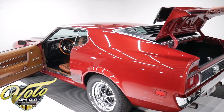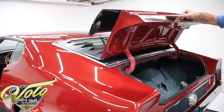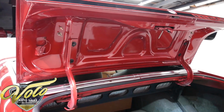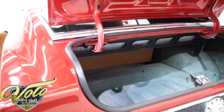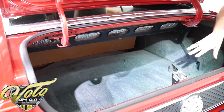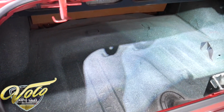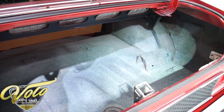Let's see what it looks like in the trunk. So under the trunk lid, the jamb is painted slick like the car. The weather strip is replaced. Inside the trunk is all clean, tidy metal with a nice spatter finish paint job on there. So a clean trunk compartment.